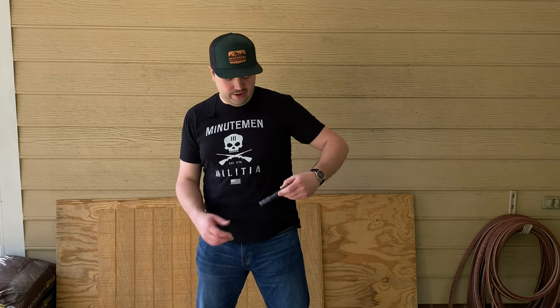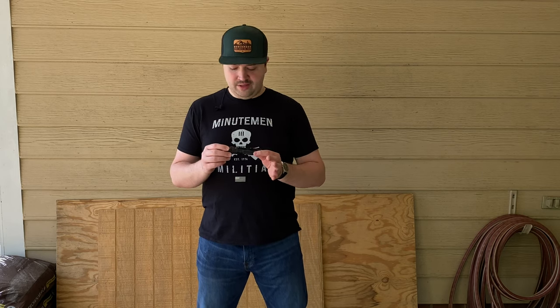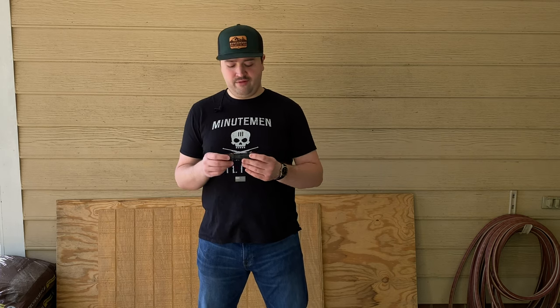Okay, so switching to front left pocket. Today I am carrying my Streamlight ProTac 2LX. This is my tactical flashlight, because A, I don't have a weapon light on the 43X, and B, I always like to have a backup. So if the weapon light goes down, I at least have a backup.